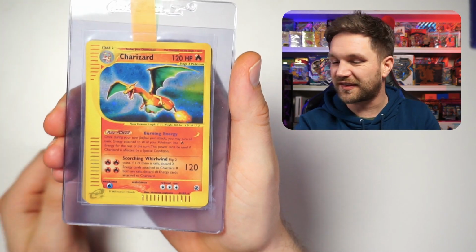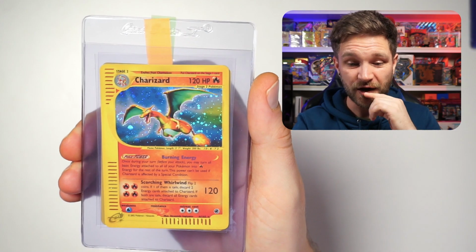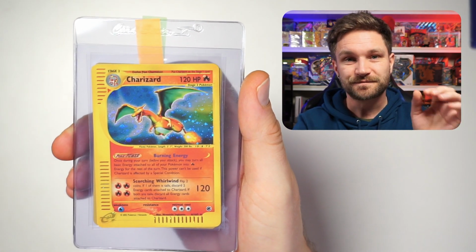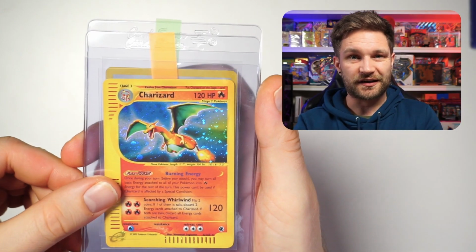Little swirl off to one side. Love this card. Oh, I really hope this gets a good grade. I'm really hoping this will get a 9. It is very clean. Now, this is the big card coming up after this. This is one that could potentially be worth tens of thousands of pounds with the right grade. And did anyone guess what it was going to be?